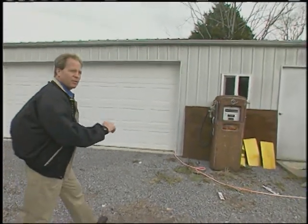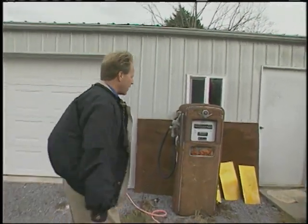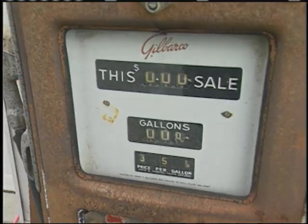When I leave, one thing for sure is I want to stop and fill up my car with gas here because it's only 35 cents a gallon.